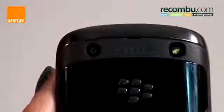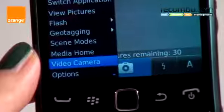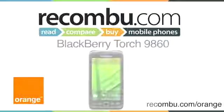With a 5-megapixel camera and LED flash, it's comparable to other handsets in the market, but its inability to capture HD movies means it's no market leader. Overall, it's a good option for someone looking primarily for email and BBM functionality, but if you want touchscreen ability or a speedy response, perhaps our next selection will be for you.